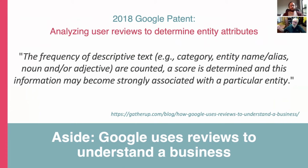If it's a positive score, it gets strongly associated. If it's a negative score, it's weakly associated. So Google is able to ascertain a lot of granular detail about a business from the reviews. So while reviews do have an influence in rank, they have a much greater influence in Google understanding your business and what things Google will show your business for, thus increasing relevance on a broader range of terms.